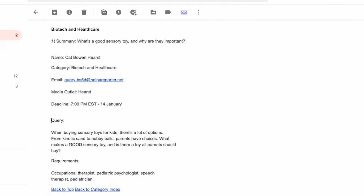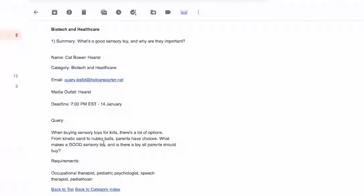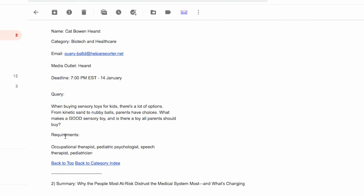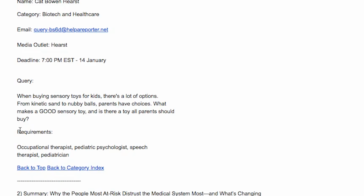And then when we look at the query, this is the question you're going to be answering. So you can see here it's about sensory toys for kids. And then quite often these journalists will have requirements. So if you're going to be answering this particular topic, then you should be an occupational therapist or a pediatric psychologist, or one of these other things.